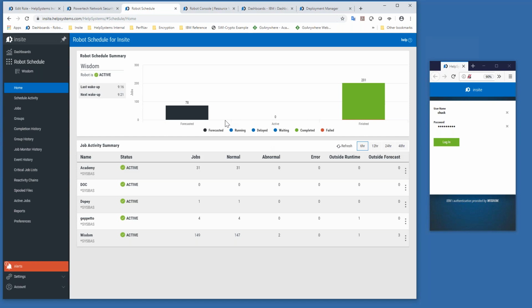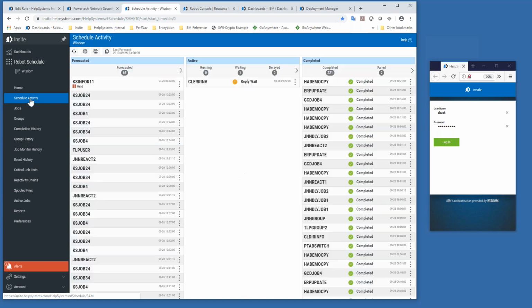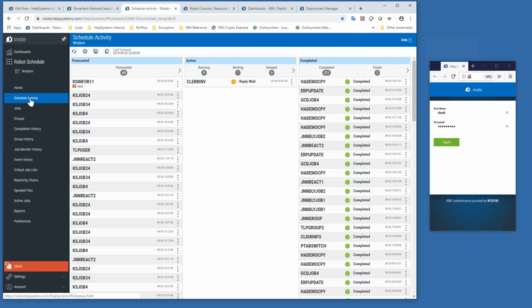So what are some of the other things that we can do? One of the more common things that we do is look at the schedule activity. This is technology that is not in the green screen. It's in the GUI interface for Robot Schedule, the graphical interface, and it's important. So we brought it into Insight.